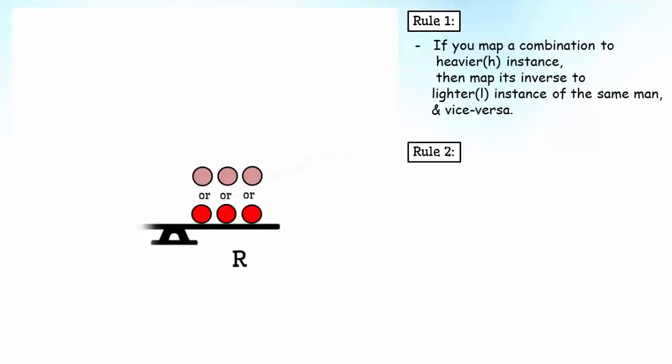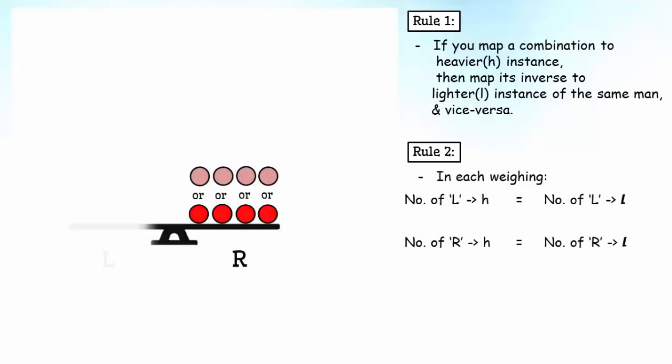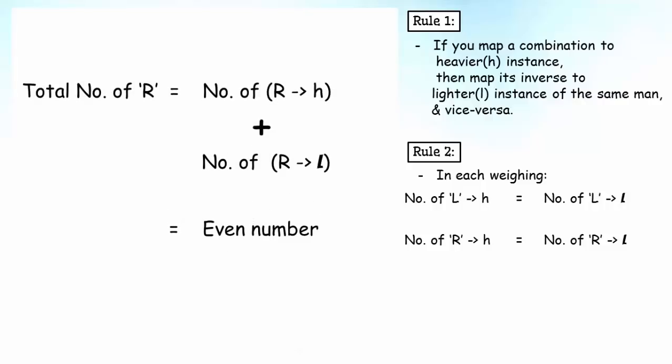Similarly, the number of R's mapped to heavier instances should be equal to the number of R mapped to lighter instances. And this eventually makes total number of L an even parity number. Same way, we get total number of R equal to an even parity number.